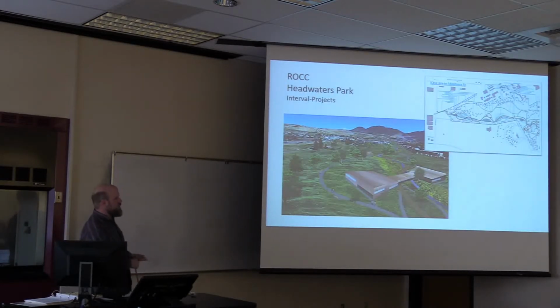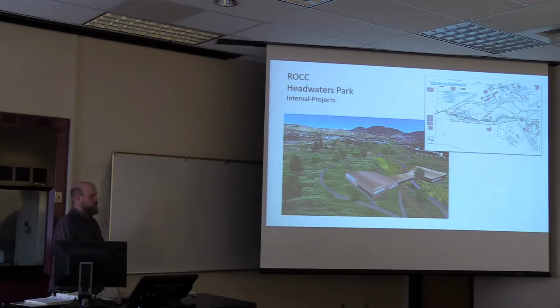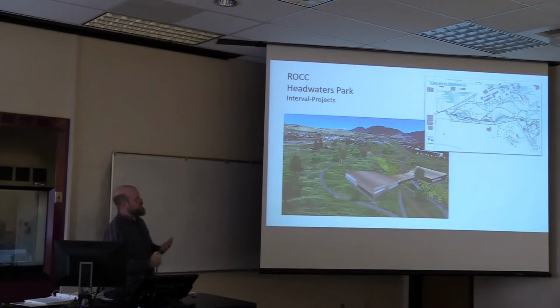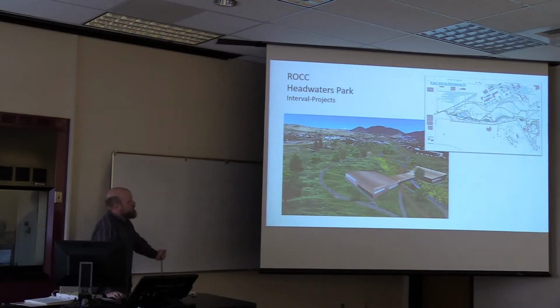I think they've also been really successful because they brought solutions to the table. They didn't just bring complaints, which a lot of times I think that can be what it feels like with these issues, is everybody complaining about the remedy. But in this case, they held events where they did visioning and got opinions from the public on what they'd like to see down there. And then they brought in this great design team, Interval Projects, and integrated all those ideas into this plan of this Headwaters Park. And it's a really great, beautiful plan. I'd encourage you to check it out if you haven't seen it.